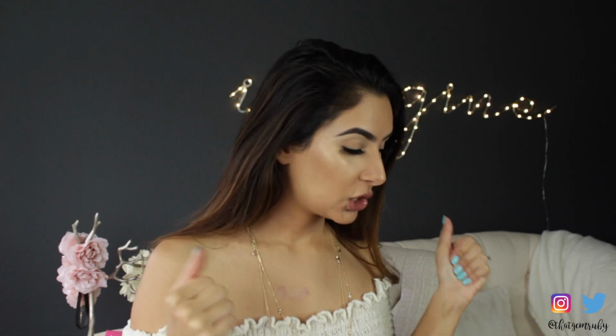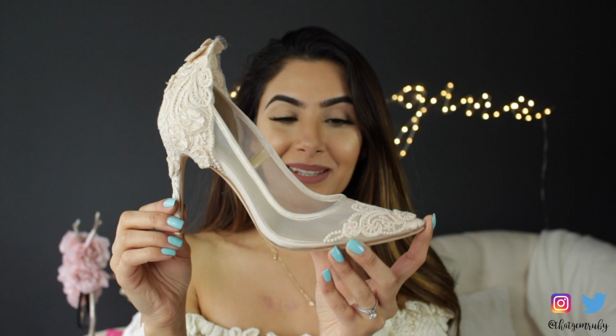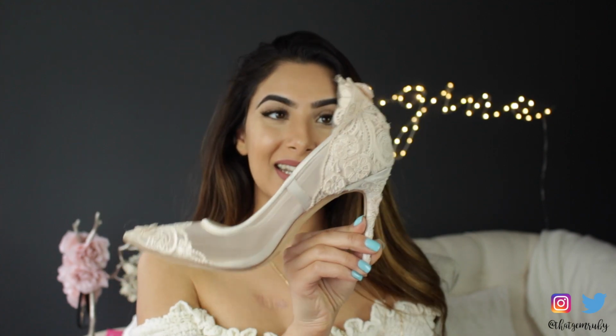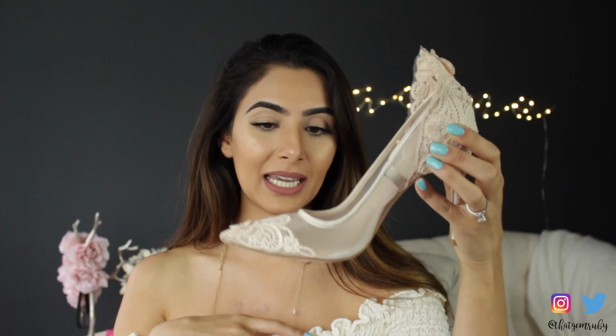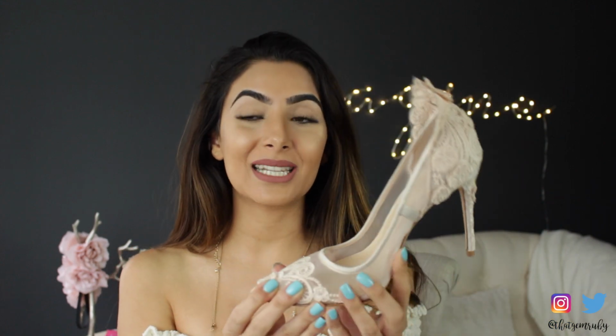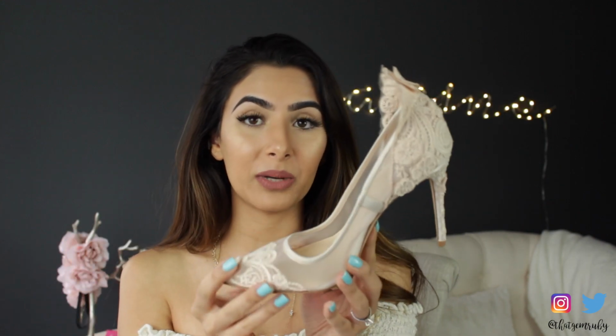All right, now I'll go ahead and get into all the accessories. So I'm going to start off with my shoes. It is the Imagine line by Vince Camuto. I think it's his wedding line, but let me show you. This is what the shoe looks like. How pretty is this, you guys? It's in blush pink. It's not pink, but it's the blush color. I wanted the white one, but it's sold out and I can't find it anywhere. So I just ended up going with this one, but it's still really, really pretty.